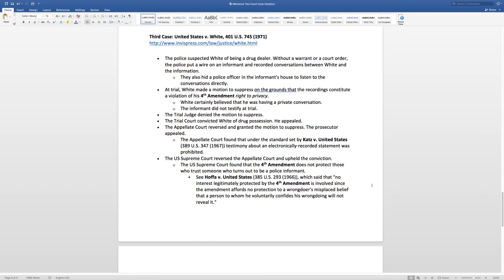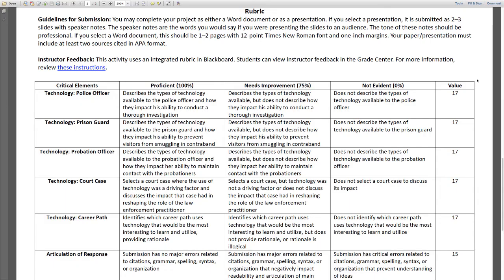Okay, I went through that quickly so as to not make it too boring for you, but I will include this PowerPoint, and I'll also include the little supplemental reading that you just saw. Okay, here we are at the actual rubric, and please make sure you take a moment as you're working on your paper. In a perfect world, I would ask that you outline your paper before you write it, but I understand that doesn't always happen. Here are the critical elements, and this is what you'll be graded on. Each one is worth 17% of your grade.